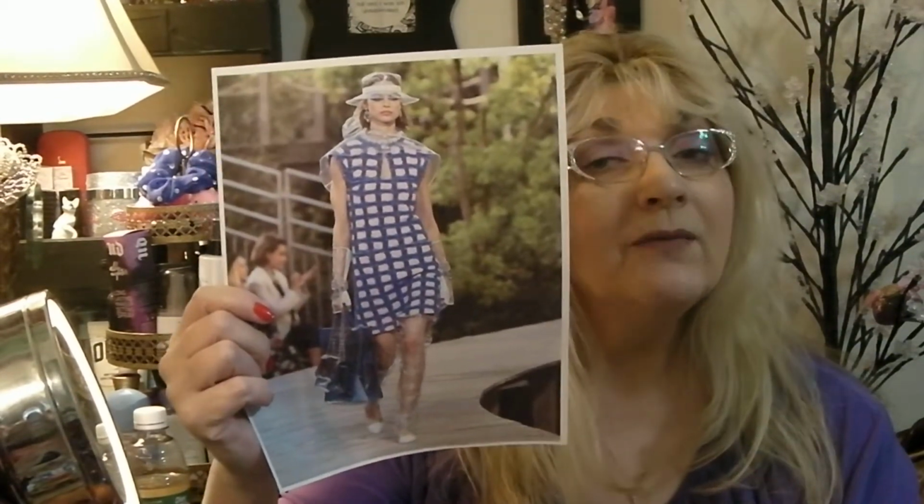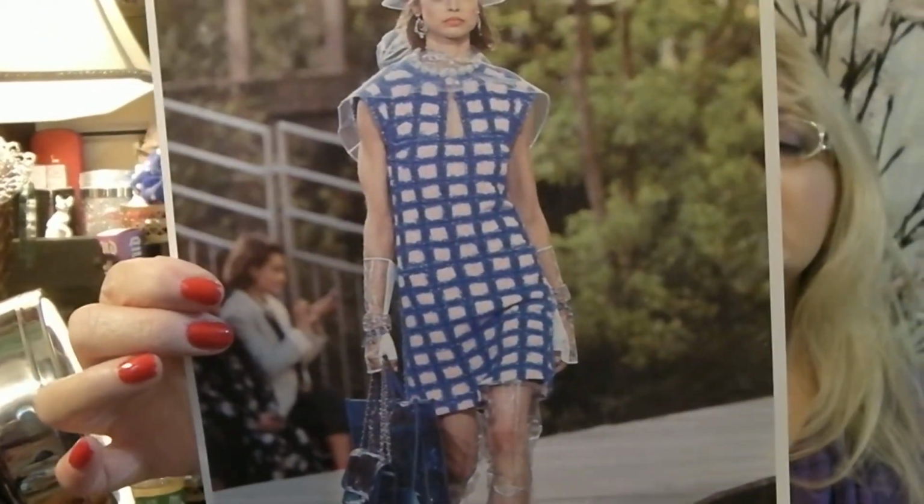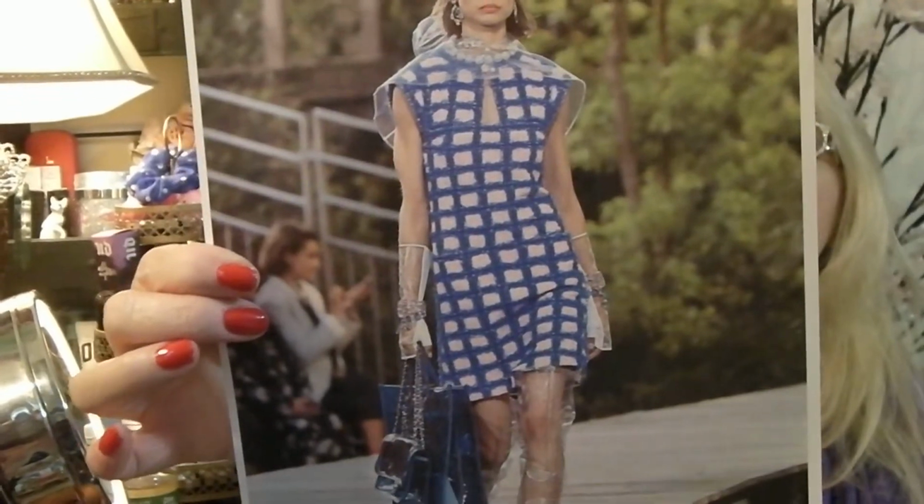Something else that's going to be hot is plastic, and I do mean hot. Can you imagine wearing plastic clothes? This lady has on plastic boots, plastic hat, a plastic cape or something over her shoulders, plastic gloves, and she's carrying 2 plastic purses. She is definitely hot, and multiple bags is a trend. And heck, I've been in style for a long time because I carry 2 bags all the time. Already got that trend licked.